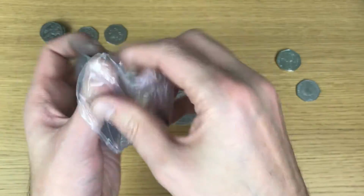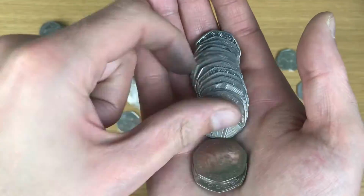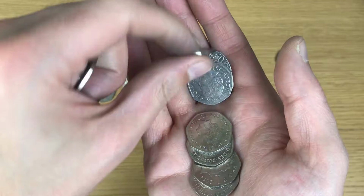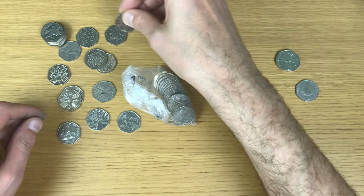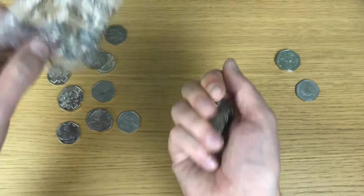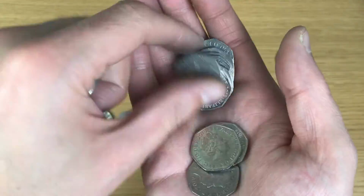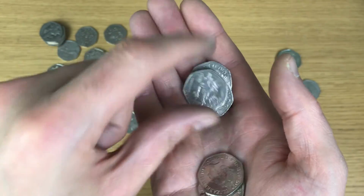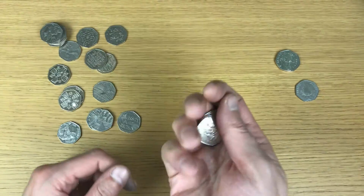Last two bags. Okay, so second Pride coin for today. And we're on to the last bag. Come on, one more coin. Okay, anything else? One more coin maybe. Okay, that's unbelievable.